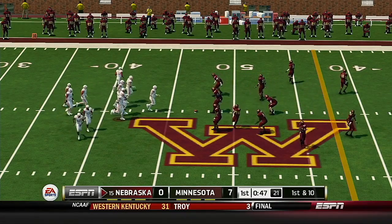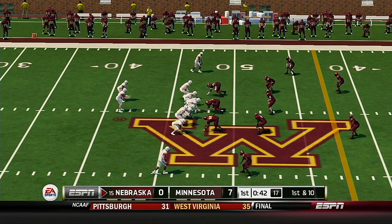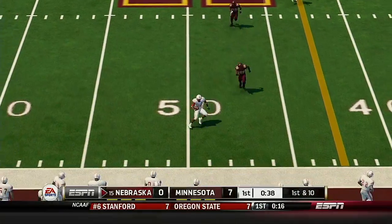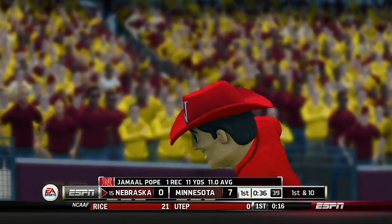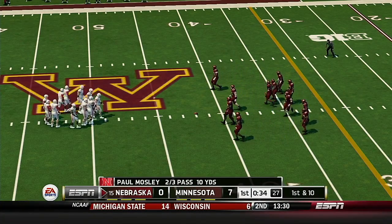From their own 47-yard line. First down. Pulls it in and he's in the open field. And he tackles him hard at the 42. Coleman on the tackle at the 42-yard line. First down.